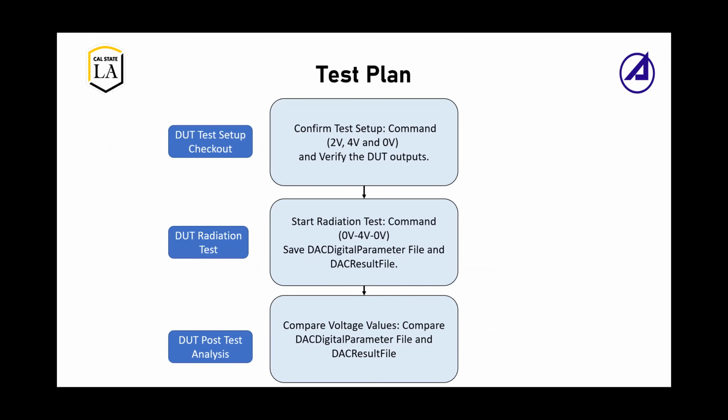So the team's test plan is a summary of how the test routines and the post-test analysis are carried out. Initially, device under test functionality is verified using digitized 2 volts, 4 volts, and then 0 volts. If no error is logged when those voltages are sent out of the digital outputs of the Analog Discovery 2, then the device under test is exercised under all other voltage conditions by using a full range of digitized input voltages from 0 to 4 volts and then back down to 0, similar to what would appear as an analog sawtooth waveform when those values are converted.